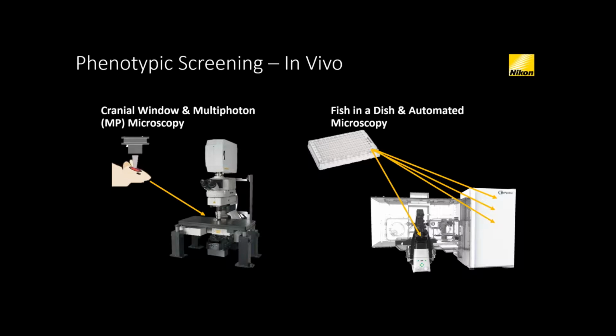On the right-hand side is one shown, one of our systems from Nikon called the Bio Pipeline Live. And the far right-hand side, we have an incubator where we can keep all of the fish and keep them happy and alive. And then there's automation that's built into the system that will automatically take a fish dish and transfer it onto the stage and then conduct an imaging experiment and then put it back into incubated storage until it's time for the next imaging experiment. And the capacity is for dozens of plates that can each be programmed for an imaging experiment.